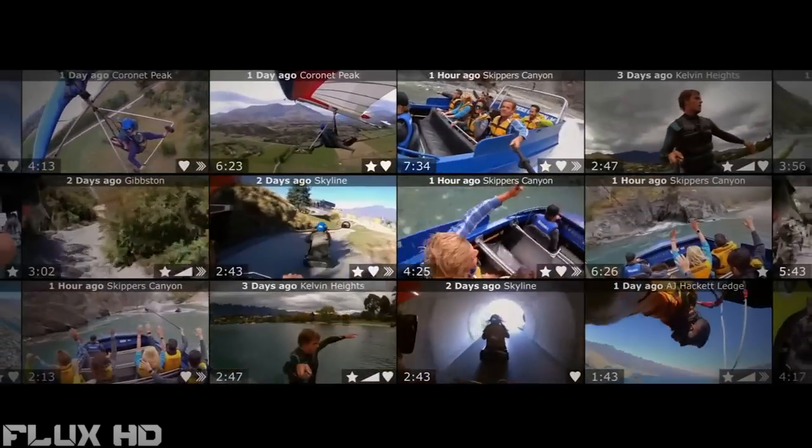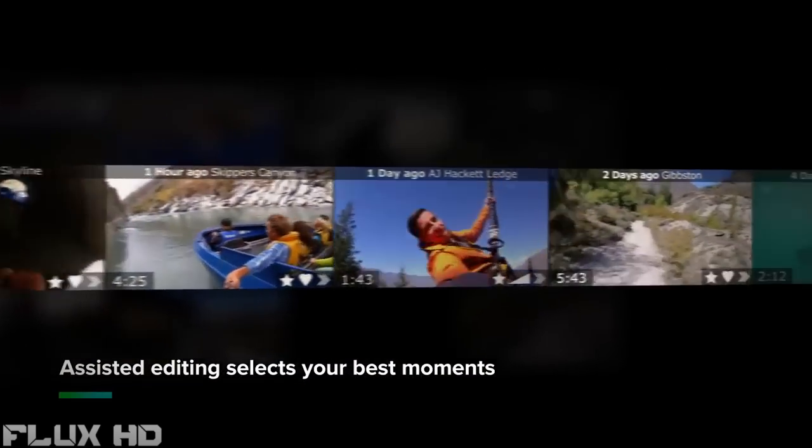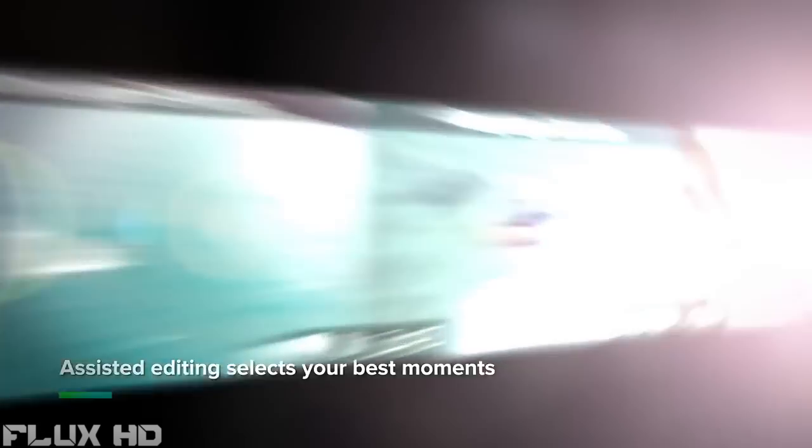The final piece of the puzzle is our sensory AI, which analyzes the data associated with your footage and makes intelligent decisions. It then determines your most exciting moments and automatically creates a shareable video without hours of physical editing or even a computer. At Revel, we believe that life was made for adventuring, not editing. We want to make it as easy as possible for you to shoot, edit, and share your best moments instantly.